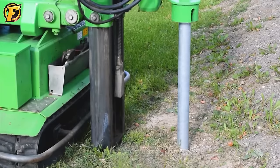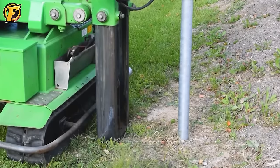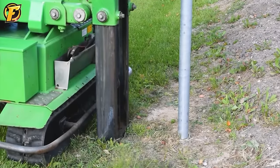The First Base 800 hydraulic model has the ability to swiftly and efficiently install ground connection screws on all types of terrain, especially on complex and challenging terrains.